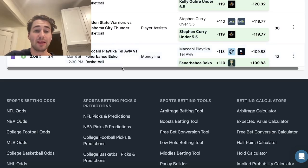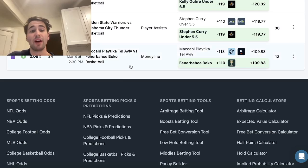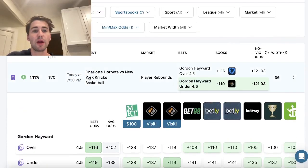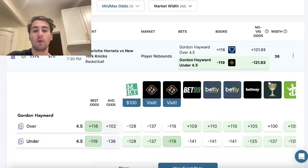If we go down to the bottom, you can see on Caesars, it would be this random bet. I don't even know what league this is. OddsJam pulls in millions of odds every second for all major leagues. It looks like it's basketball, maybe French basketball or something. But what you can see here on PrizePicks, the highest profit margin bet is in the Hornets Knicks game, Hayward under 4.5 rebounds, right? And why do we like it?